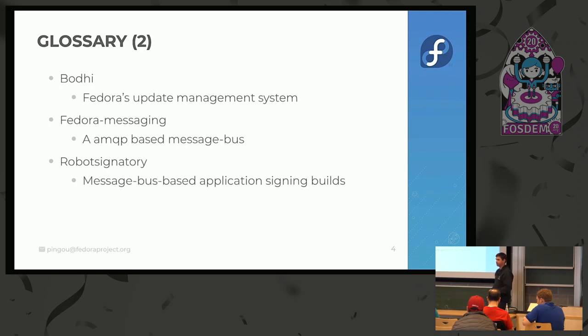Then we have our update system. Once we have made a build, we can say, well, I want this build to go up to the users. This is handled by an application called Bodhi, and basically every packager gets to choose whether that update goes to the users or does not go to the users. That is true for every stable Fedora release. That is not true for Rawhide. In Rawhide, as soon as you build something, it's going to go to Rawhide.